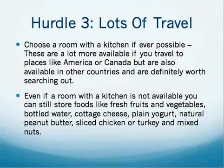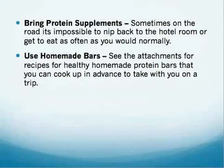If a room with a kitchen is not available, you can still store foods like fresh fruits and vegetables, bottled water, cottage cheese, plain yogurt, natural peanut butter, sliced chicken or turkey, and mixed nuts in the room. And also, you can normally ask for a fridge, which makes the storing of those foods a lot easier as well. Take along your protein supplements.